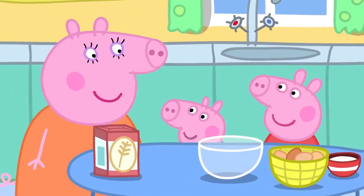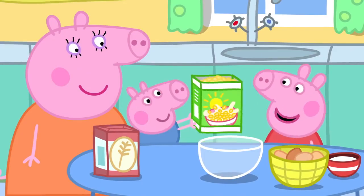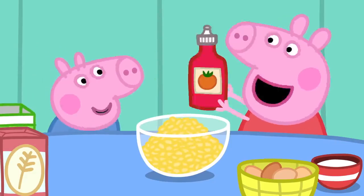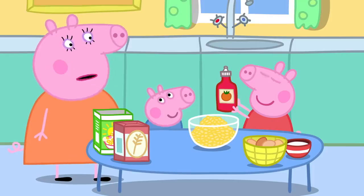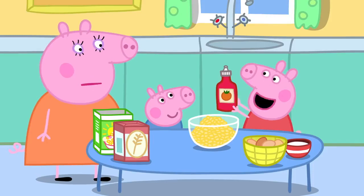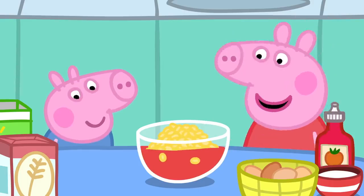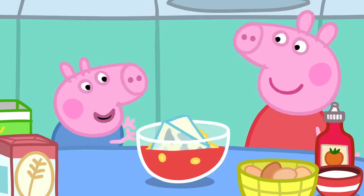Now, let's make a Father's Day cake. What can we put in the cake? Yes, George, Daddy does like cereal. And tomato ketchup. I'm not sure Daddy Pig likes ketchup in cake. Daddy does like ketchup. Everyone likes tomato ketchup. Cheese. Yes, George. Daddy loves cheese.